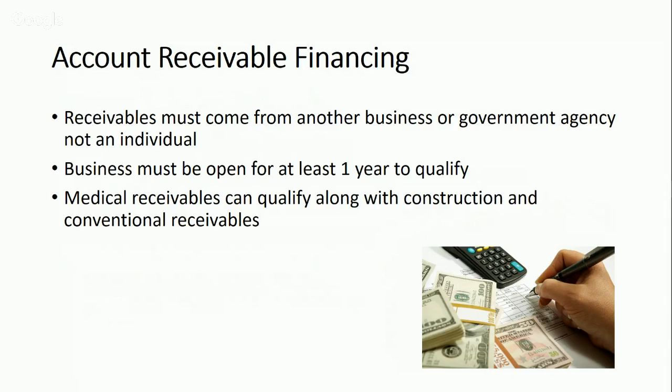Think about a doctor's office. How do they get paid? Medicare, Medicaid, insurance companies. You think Medicare, Medicaid, and insurance pays fast? No, the government never pays fast. They could wait months to get paid, but they could use AR financing, and the actual lender collects the payments from Medicare, Medicaid, and the insurance companies and advances them the majority of that money the next day. So AR financing is very, very popular with those two industries because they commonly deal with so much AR.